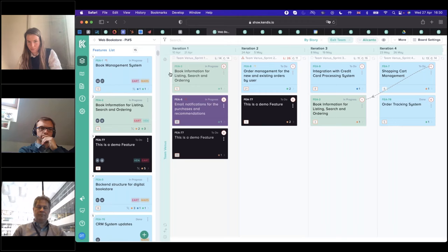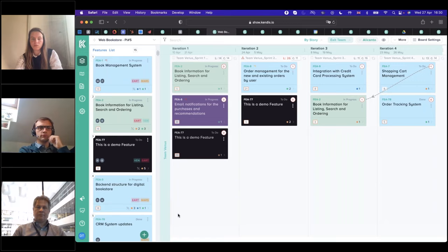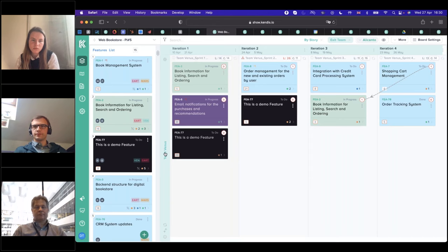And you'll recognize this from this slide here. So we've got the iterations, and we've got this team here, and of course we've got the features that they're going to be working on as well. If you just want to see the user stories, you can do so. You can just work on the user stories, but on the program level, because we're not as intelligent, we can show on this level here which features are going to be worked on by the team.